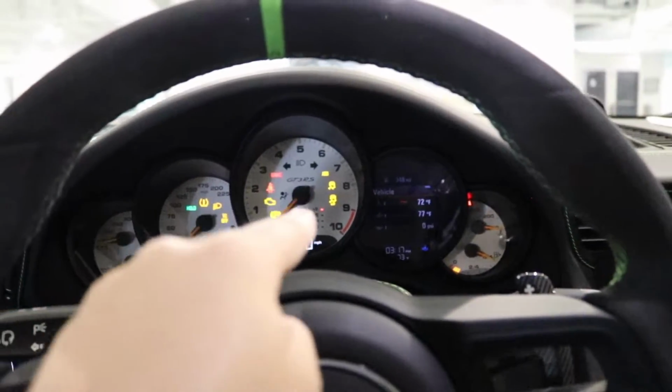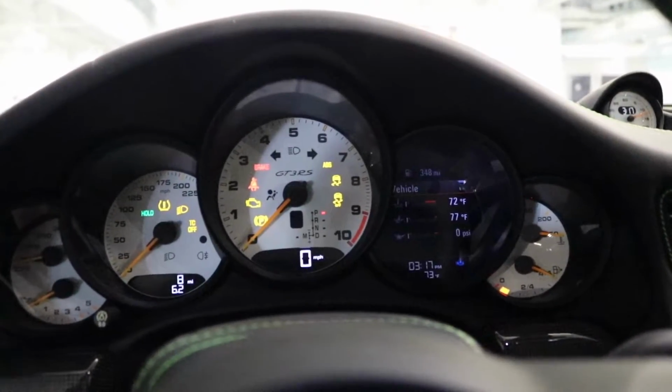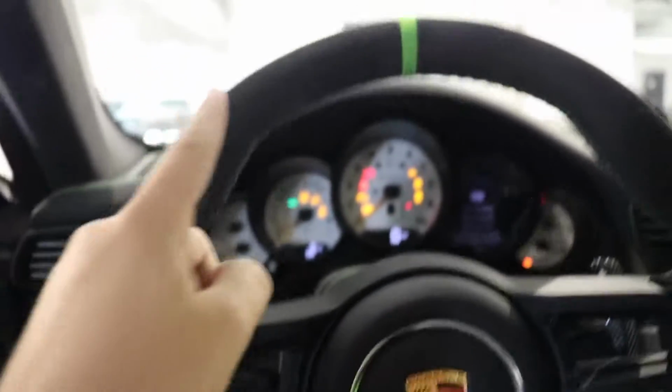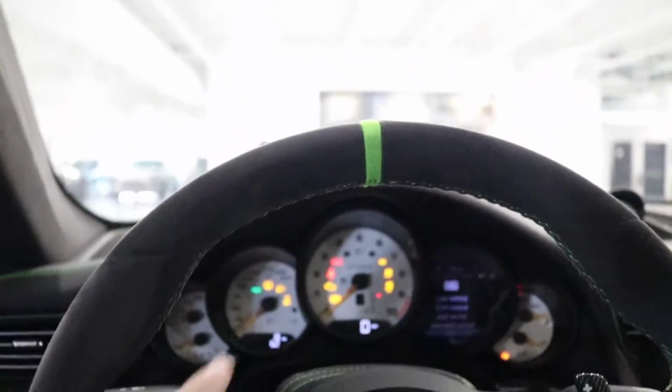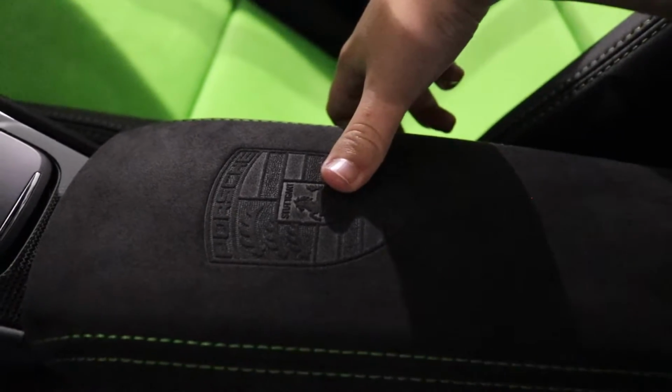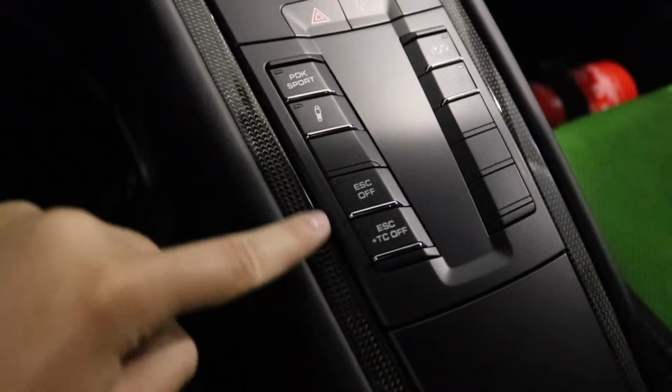I love that the background of the instrument dials is white, and I also love the green stitching on the steering wheel. The entire steering wheel is Alcantara with the green 12 o'clock center marker, and that's also Alcantara. You've got an embossed Porsche logo on the Alcantara console with green stitching there, and tons of green on these seats. Got carbon fiber trim that carries from the doors onto the dash and in the center here.